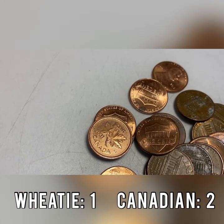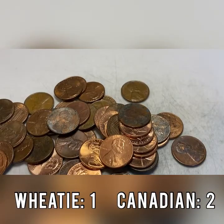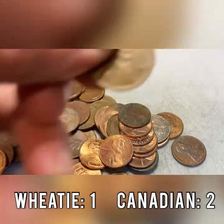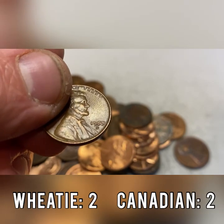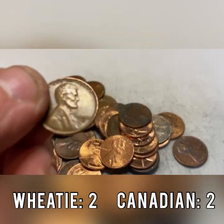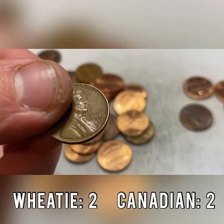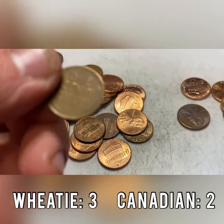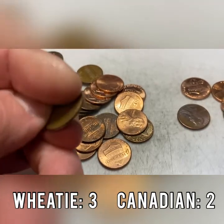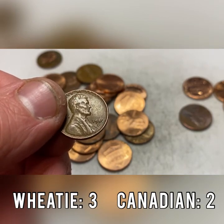Roll number 5. It's another Canadian, 2001. Roll number 7. Our second Wheatie. It's a 1955D. I'll take it. Roll number 10, another Wheatie. It's a 56D. Pretty common. So far we have 5 hits in 10 rolls, so we're on pace for a total of 25.